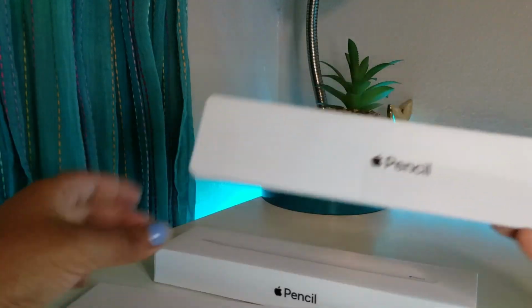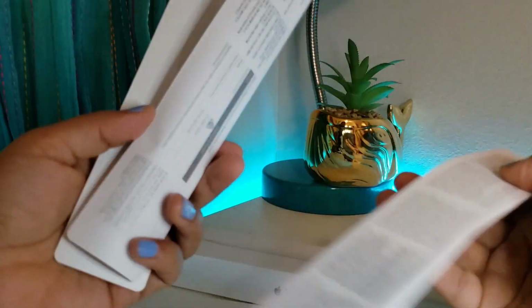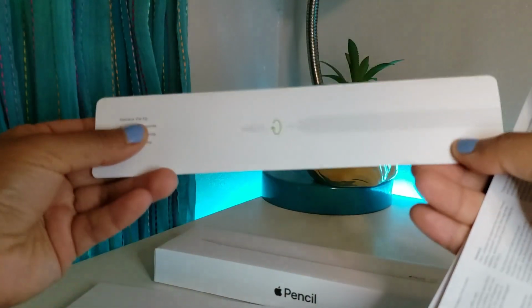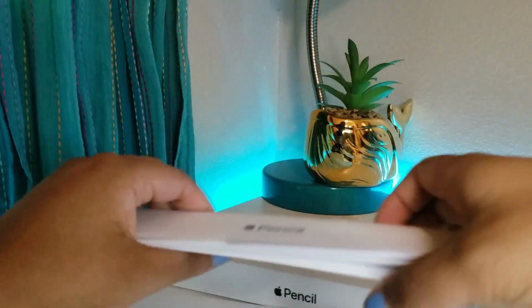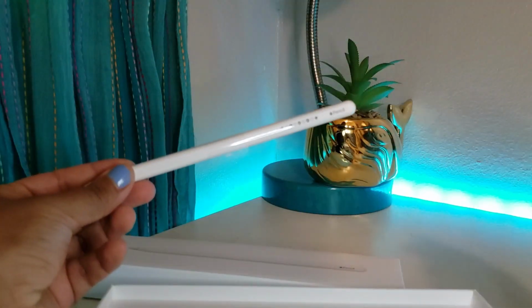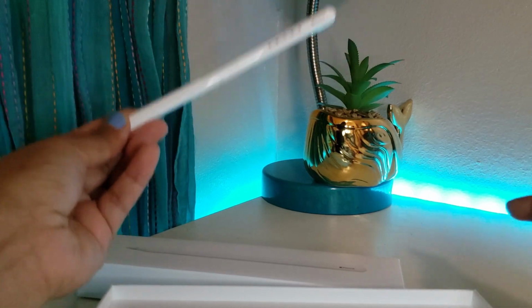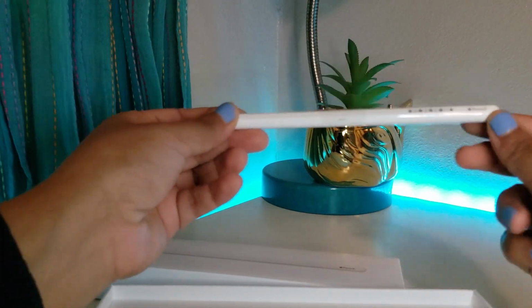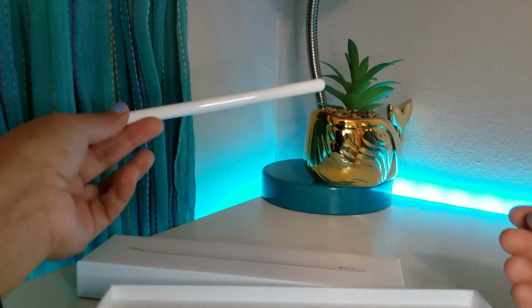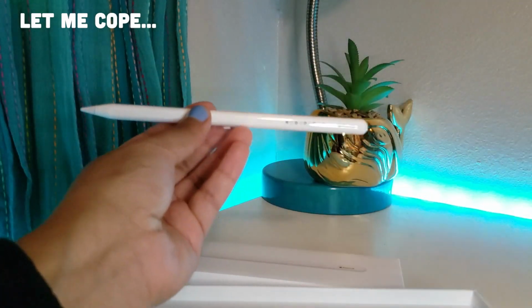I guess we can see this. I don't think the Apple Pencil comes with Apple stickers. Let's just see what's inside here. Probably just an instruction manual, and I guess how to remove the tip. I wish they would provide you with free tips. Like, come on, dude. $120 I spent on this, and then this week it's on sale for $90 on Best Buy, which makes me so pissed. But hey, at least mine is customized, I guess. I don't know. But here's my pencil.